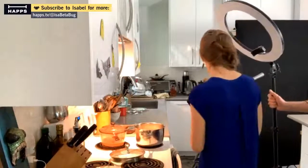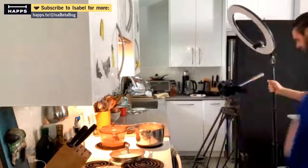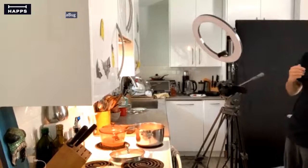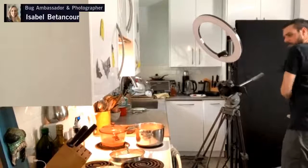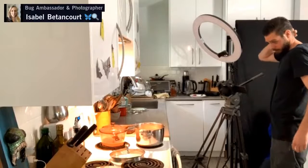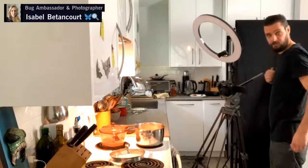Actually, I got it. Adjusting some lighting here. What happened? It unplugged itself. Here, I'll plug it into the outlet up on the other side. Yeah, let's see.